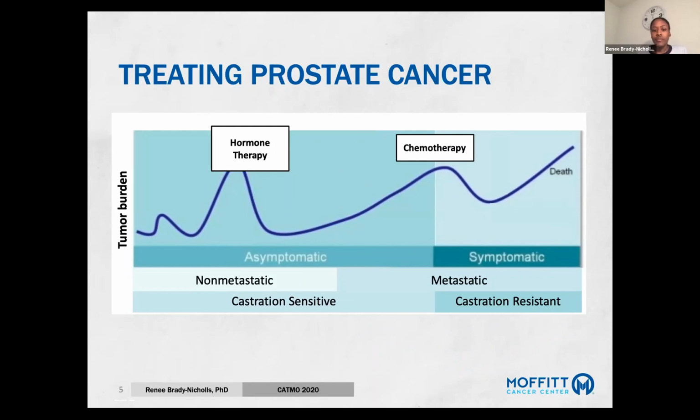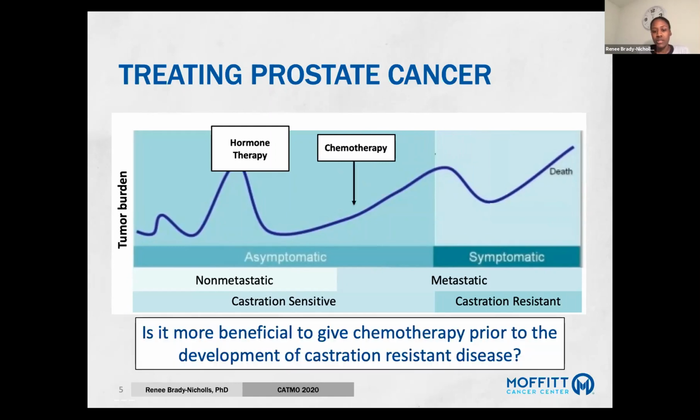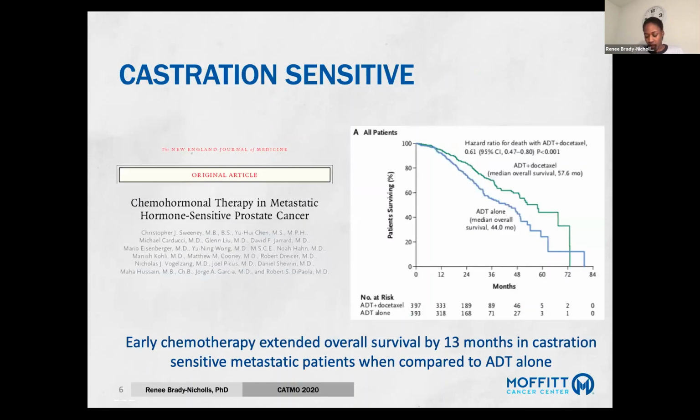Now, the question is, when is the optimal time to give chemotherapy? Should we wait until these patients develop resistance to ADT and then give chemotherapy with ADT, or should we give it up front? So here's the question. If we were to give it earlier, prior to the development of castrate-resistant disease, would that be more beneficial for a specific patient?